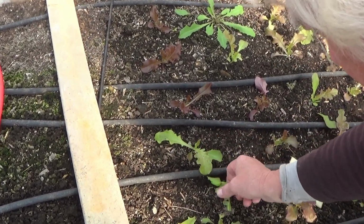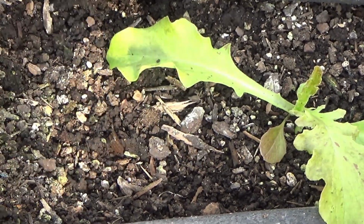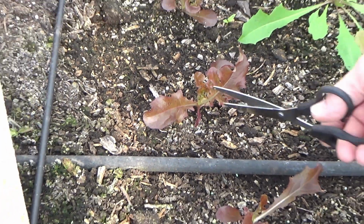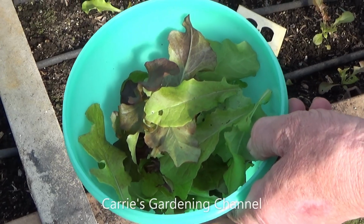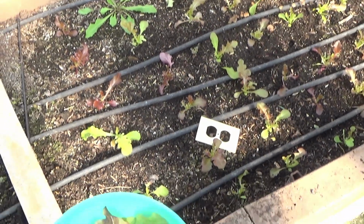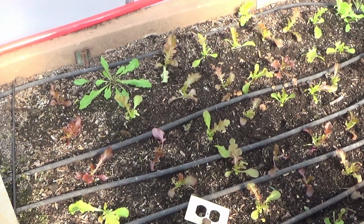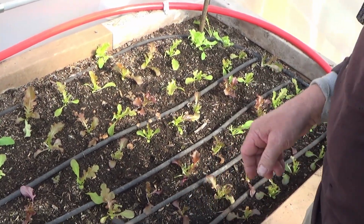Yeah, there's one there, little guy. A little one. It's a weed. Yeah, gotta pull that out. So this is the second bowl. I told you I'd show you the first bowl. But you can see here, we have to pull that weed out. But you can see here what we left.